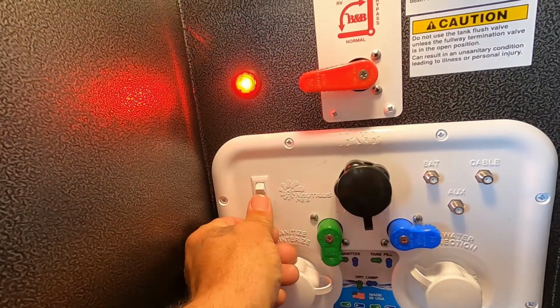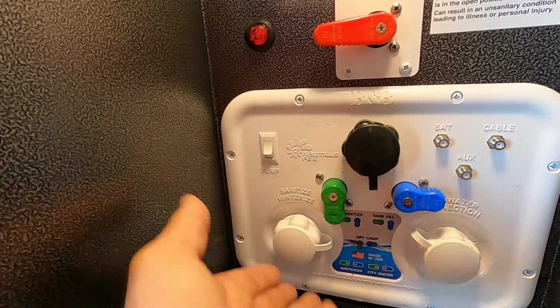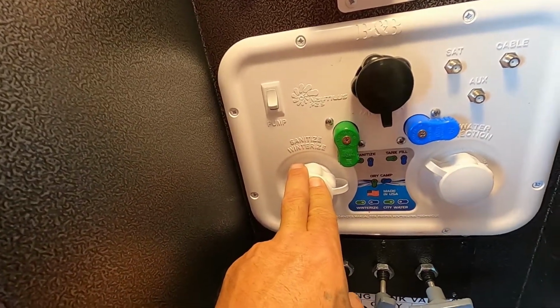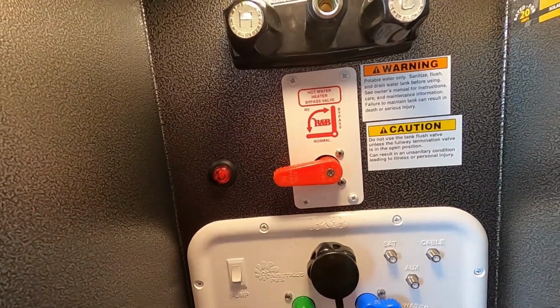Generally, this switch out here is when you're going to want to winterize or sanitize, to turn on the water pump to suck your water in, or to suck your soapy water in if you're sanitizing, or your antifreeze if you're winterizing. And of course, in both those modes, you'll have to bypass your hot water heater.